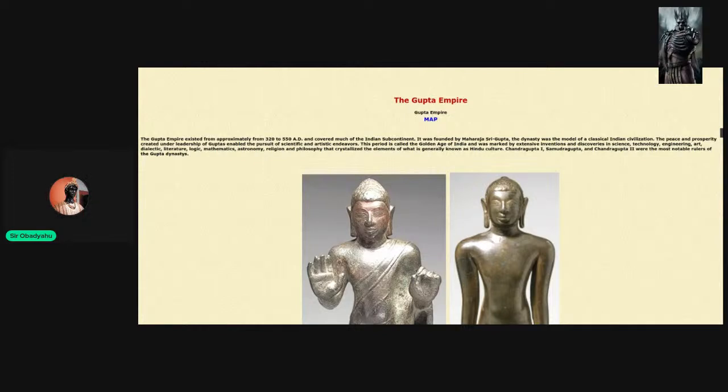So the Gupta Empire, we're gonna read this. I know this is a long one, but people got their own little preference and things like that, the community and all that stuff.